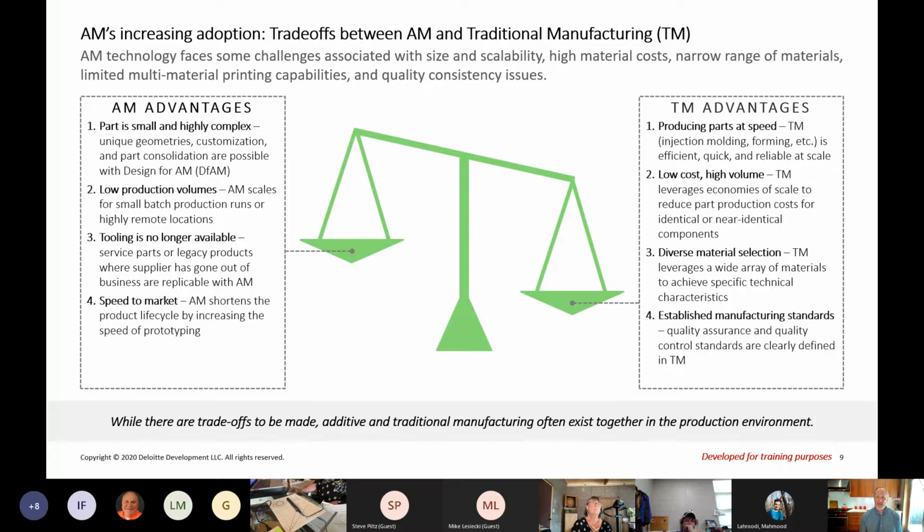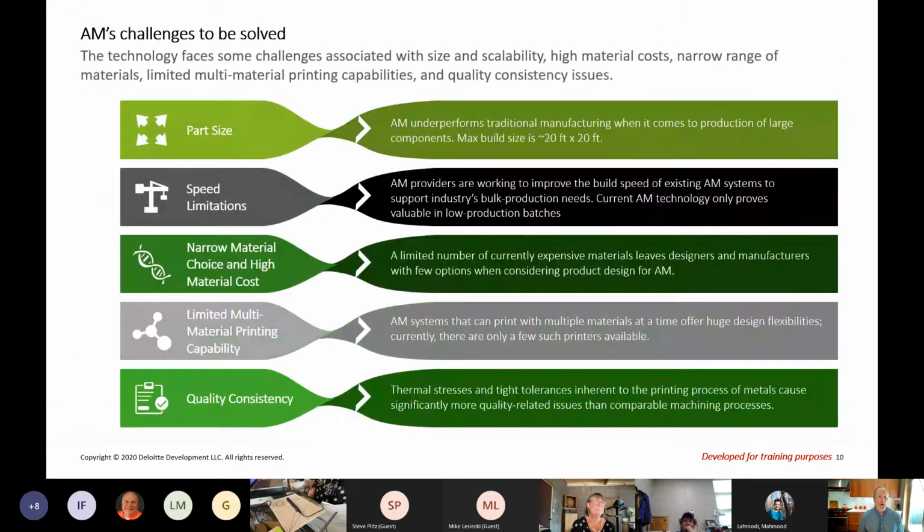Parts at speed, low cost, high volume, diverse material selection, manufacturing standards. On balance, I like the sentence at the bottom: additive and traditional manufacturing often exist together in the production environment. Really, really important. That's not going to change within the next, at least I would argue, 5 to 10 to 20 years.